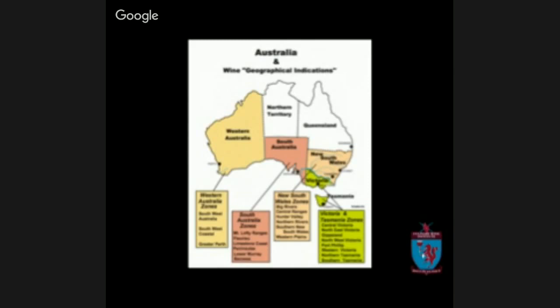Okay. And then where was Coonawarra? Coonawarra is at the very southern tip of South Australia. It actually kind of sits right up against Victoria. It's very close to the coastline. And then there's Tasmania, which is probably the most exciting region of Australia right now. We've got amazing sparkling wine coming from Tasmania. We've got Chardonnays and Pinot Noirs as well.